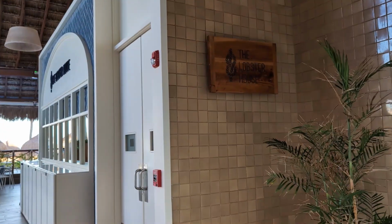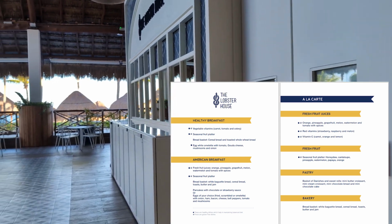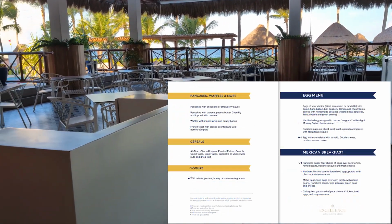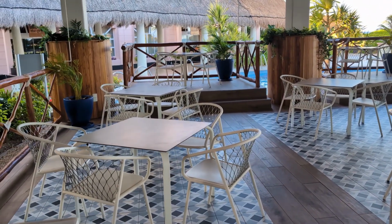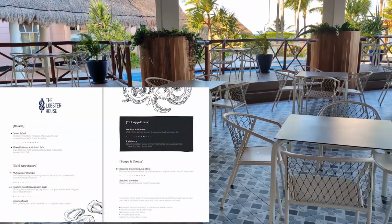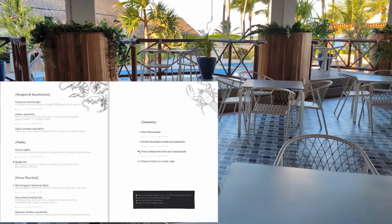If you're a seafood fan, I've got you covered next. Located above the pool, opposite Oregano, is the Lobster House. Breakfast here is a la carte from 8 a.m. to noon, and it's a great alternative to the buffet if you want a quieter start to your day. For lunch, they serve it from 12:30 p.m. to 3 p.m. Now don't expect lobster at lunch. Think burgers, pastas, and some fish options.